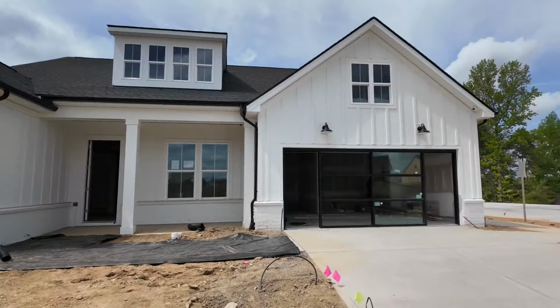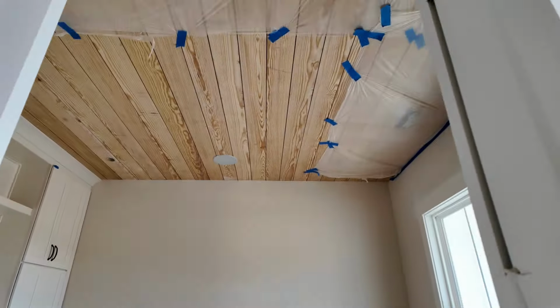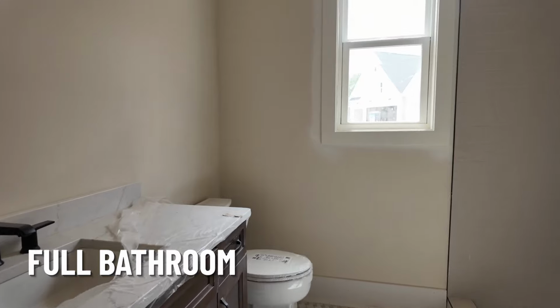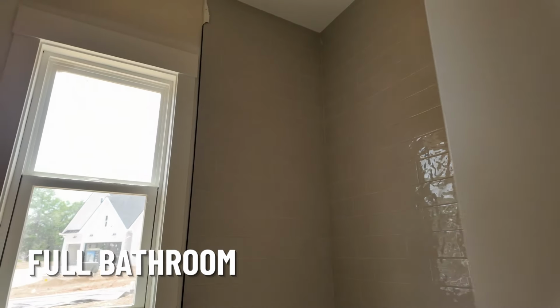Oh my goodness, I cannot wait to go inside. Let's go see what we got here. All right, here we go. Look at what they've done to the ceiling in this one. Got built-ins here. Got a full bathroom right here. Tile all the way to the ceiling. Look at that.